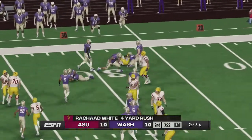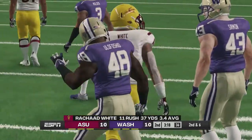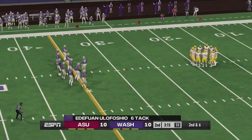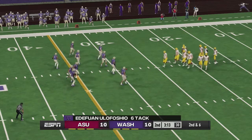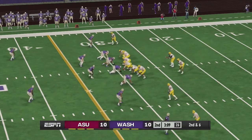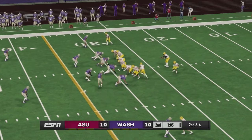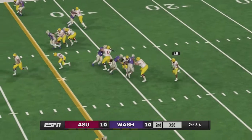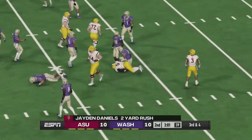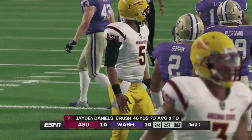Nice run there as they work the outside. Gain of 4 on the play. That makes it 2nd and 6. 2nd and 6 coming up here. Ball on the 29. And he makes it out to about the 31-yard line. That's a gain of 2 on the play. That'll bring up 3rd and 4.